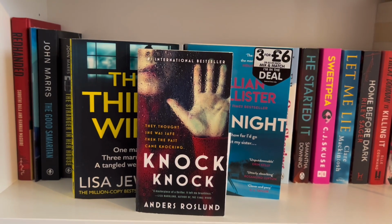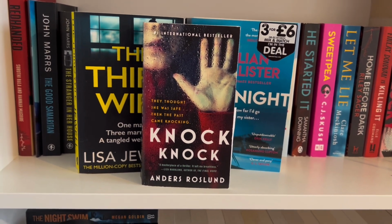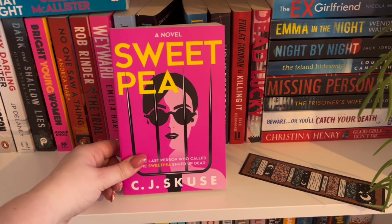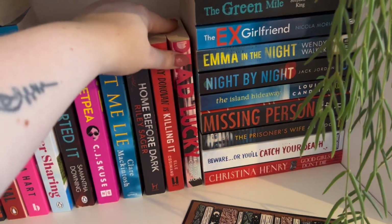I had these three above, which is That Night by Gillian McAllister, The Third Wife by Lisa Jewell, and Knock Knock by Anders de la Motte. I've got Sweet Pea by C.J. Skuse, which sounds like your laugh out loud kind of crime thriller. Let Me Lie, Home Before Dark, Finlay Donovan Is Killing It, and Dead Lucky.